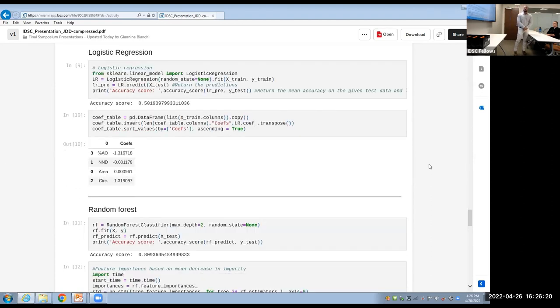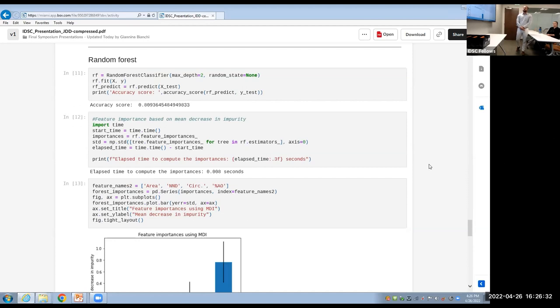But yeah, circularity, your question was, is circularity and size correlated? Yeah, I haven't looked into that, but that could be interesting. That's interesting.